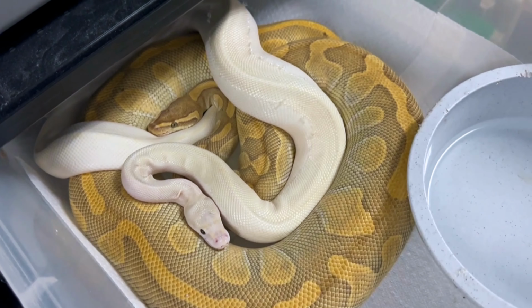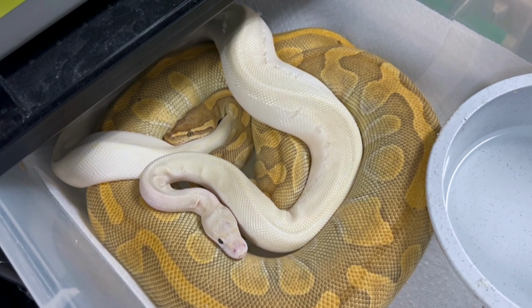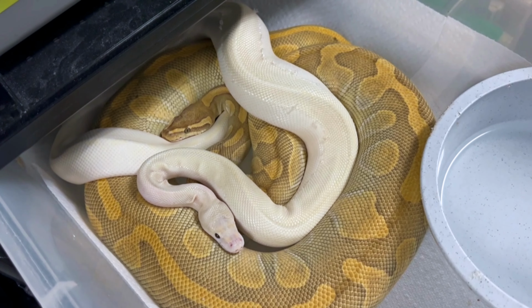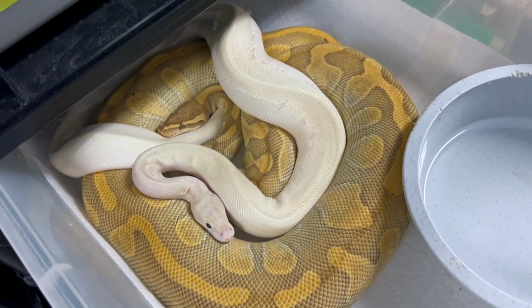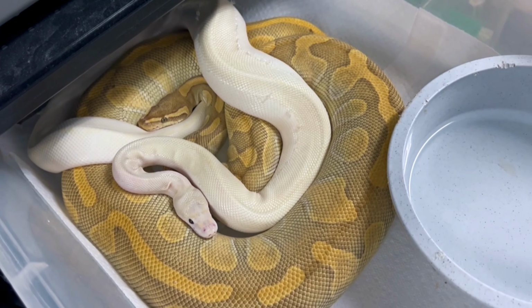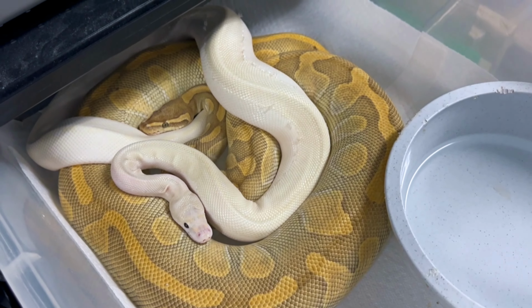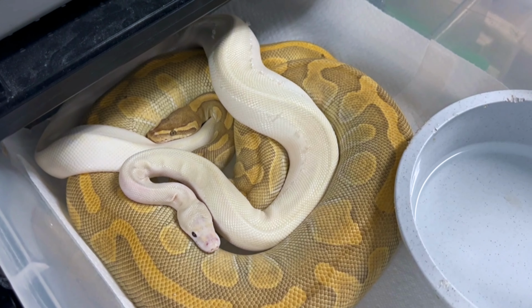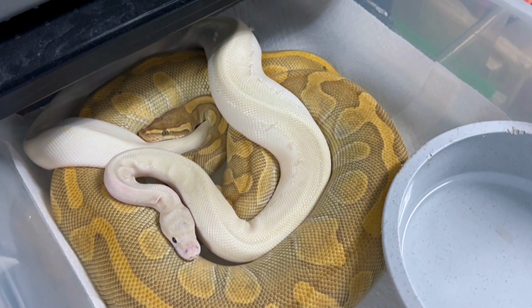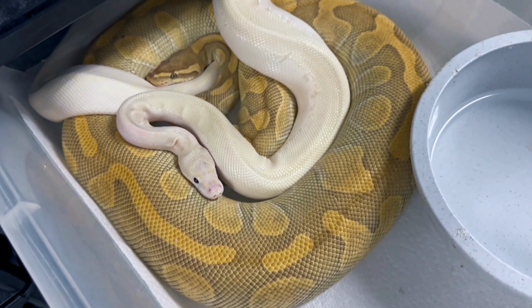Of course, having the Yellow Belly in there is going to be helpful too, because I have some Ultramel freeway stuff that I can always breed in here too. So sometimes you got to think long term. That female's big though. I wouldn't be surprised if she's got some eggs in her already. I'm just keeping this male in here just to play it safe. Don't want to miss the ovulation. She does look big, though.